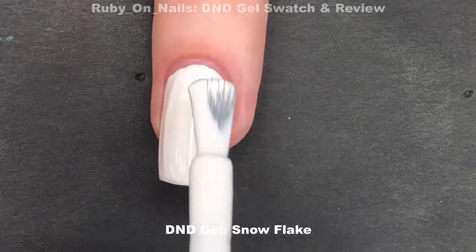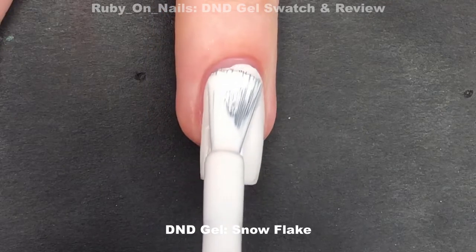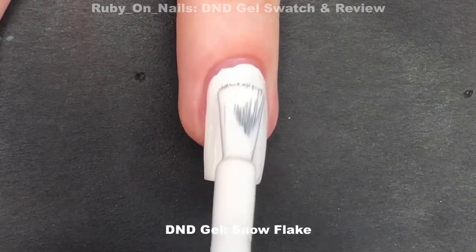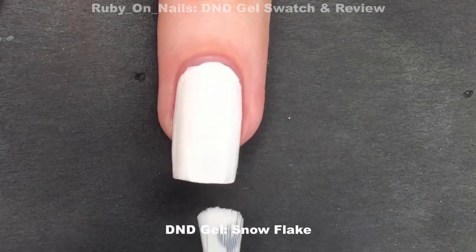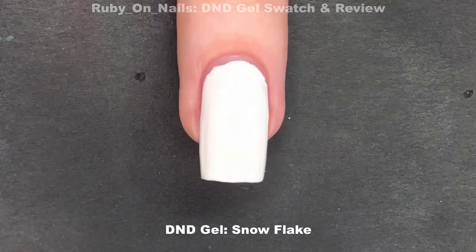I actually used this color as the base to some nail art that I did yesterday for my Instagram. If you're looking to get started in nail art, I would actually suggest this white as it is only $5 and an excellent way to just jump in.